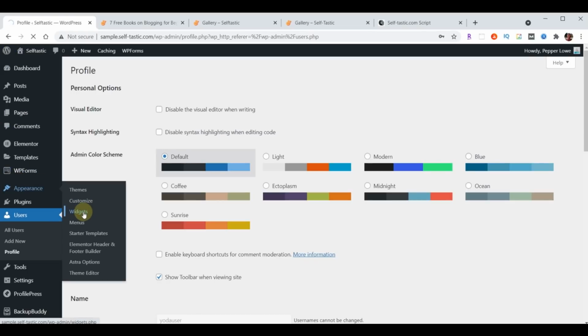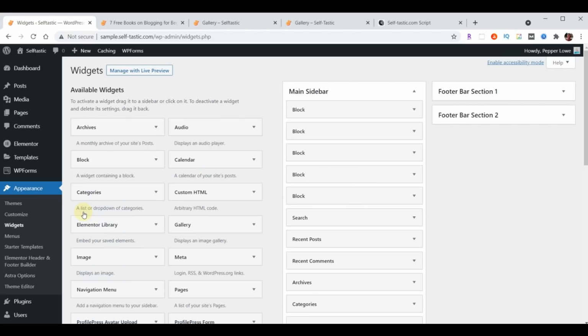Widgets. Now the sidebar that's going to be the one on your blog post is called the main sidebar. And for whatever reason, there's a lot of stuff in here I may or may not want. The defaults for these are never exactly the same. So what we want to do is clean this up.